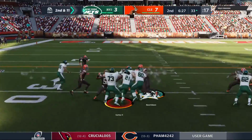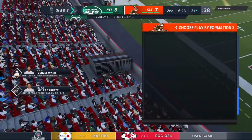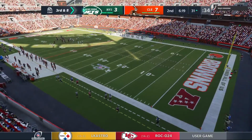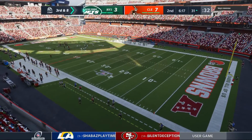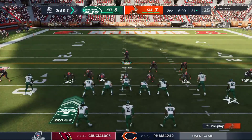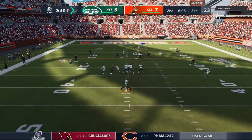Here's Gurley now, out of the gun. A pickup of about 3 yards as he's taken down at the 31. Brandon, all things considered, they have to feel pretty good about getting that type of a gain, considering the blitz that they just had against them. Well, good field position to start the drive, but under the gun now here on 3rd and 8.